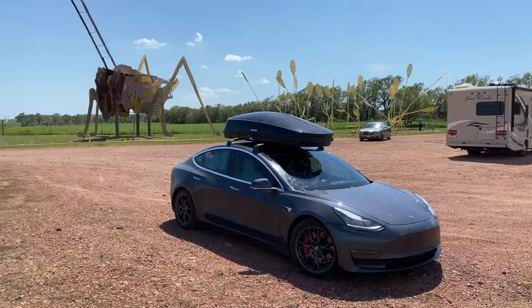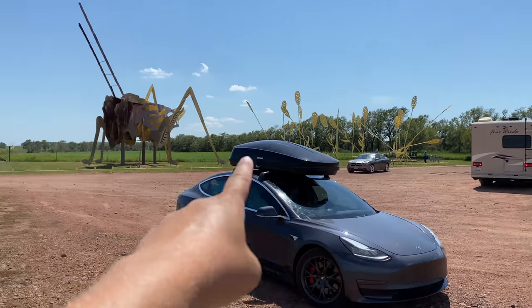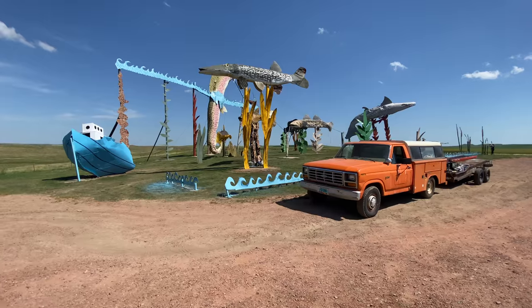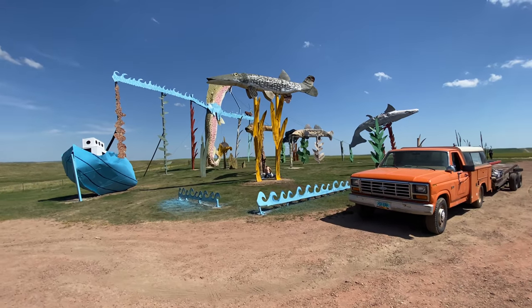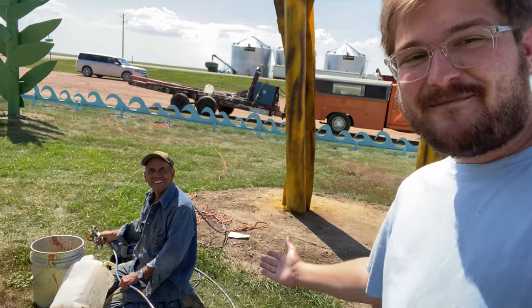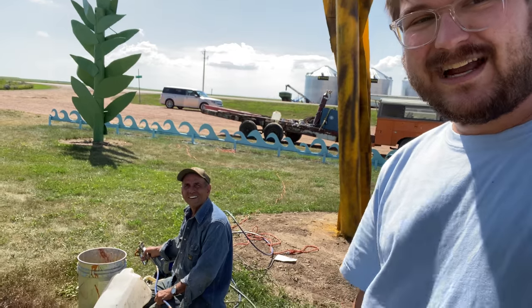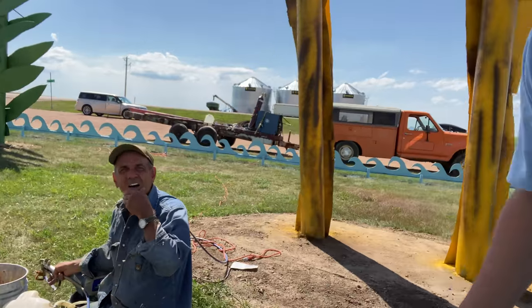And this one is a grasshopper hopping through grass, I think. We are with Gary, the man who created all of the stuff you've seen so far along the Enchanted Highway. Why did you do this?